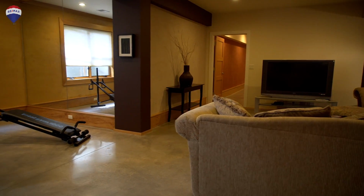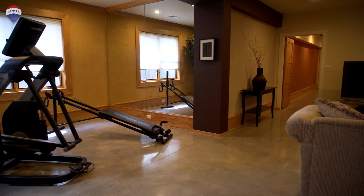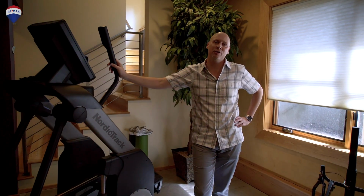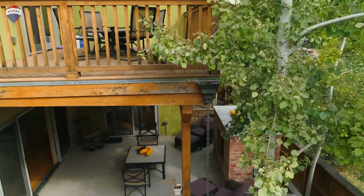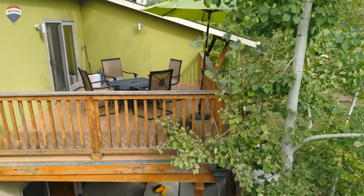This is one example of great flex space, whether you do it for exercising, card tables, or just quiet areas for reading. One of 3 balconies, all south and east facing. Wonderful southern exposure, both in the early morning for your coffee and evening entertaining.